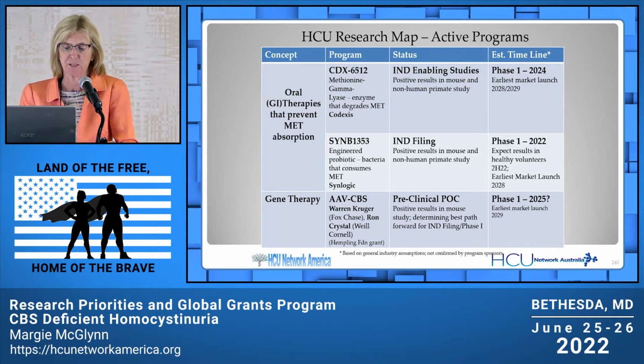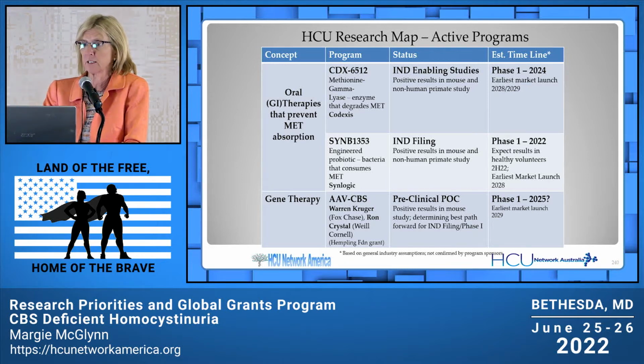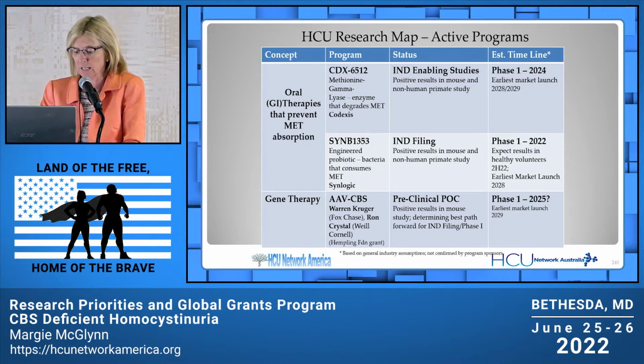Next is gene therapy, and this program is taking the DNA that codes for the CBS enzyme and putting it in a vector called an adeno-associated vector, which is a modified cold virus that has no biologic effect. And this has been tested in mice, and this is a study done jointly by Warren Kruger, who has a mouse model at Fox Chase, and Ron Crystal, who has done a lot of gene therapy development programs at Weill Cornell. And I gave a grant directly from the Hempling Foundation years ago for this.